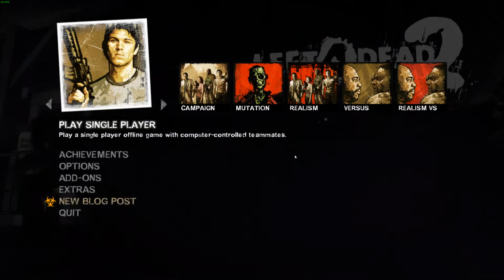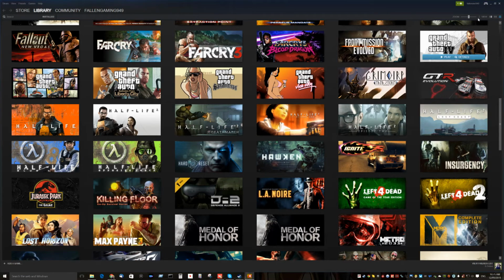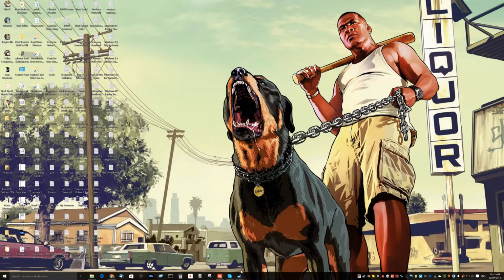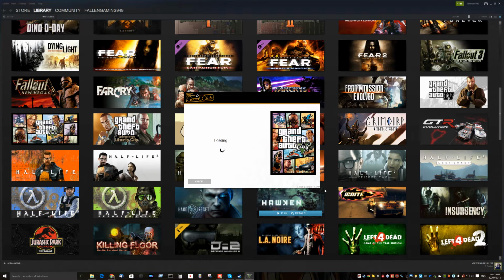We're going to exit out of that. There's that game. Now, there's also GTA 5, which I'll do. I was having some initial problems trying to even get 1440p to work. But 1440p seems to be okay on at least these two games that I've tested so far, one of which has been Left 4 Dead 2.